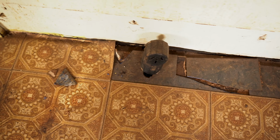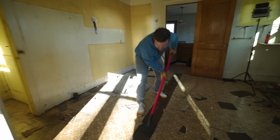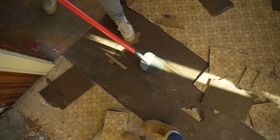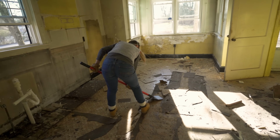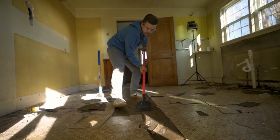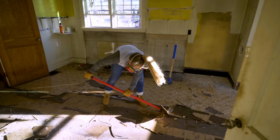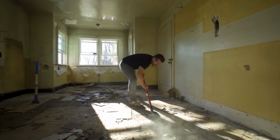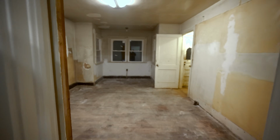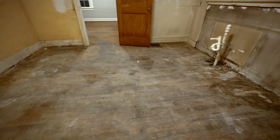We were hoping there was hardwood floor underneath this vinyl. That would save us from having to install tile. But if it was there, that meant we had to find it first. After demo, it wasn't looking promising. We did find the hardwood, but we weren't sure if we could save them.